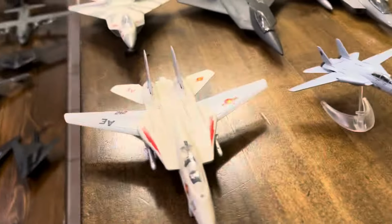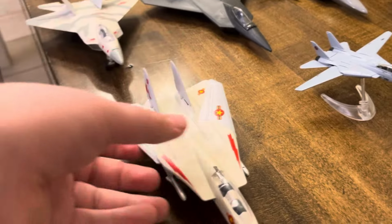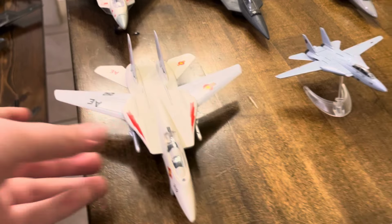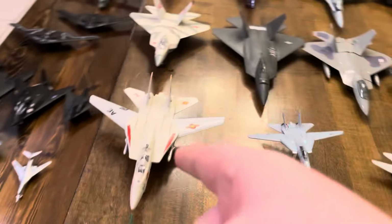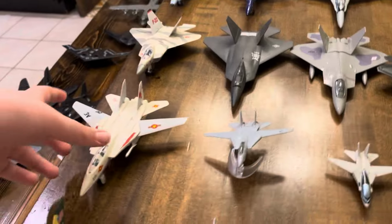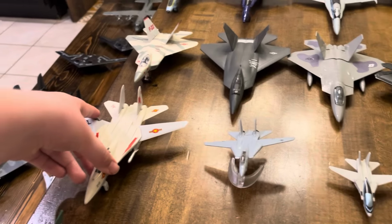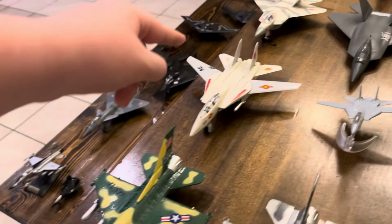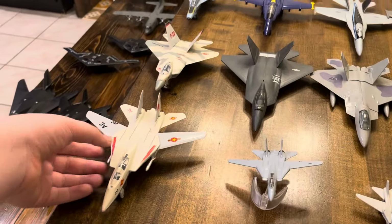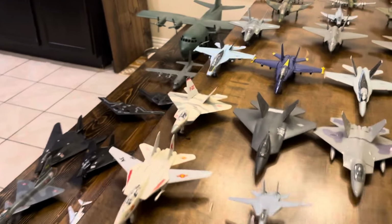The wings can sweep in. Sorry, it's a little hard to do it one-handed. And out. Yeah, that's it with that aircraft. Beautiful aircraft, amazing. For my first ever model, for an older one too. All of these four I got in Branson, Missouri at a buffet. It was like a little mall at the same time too.